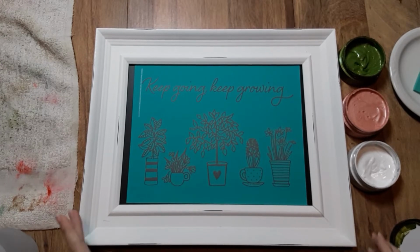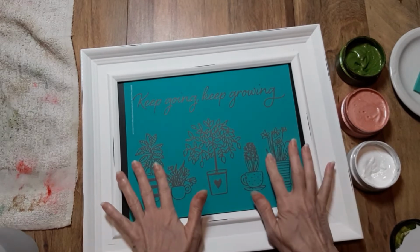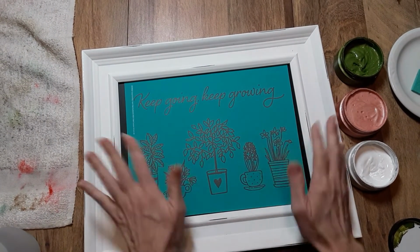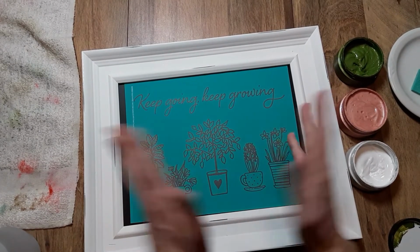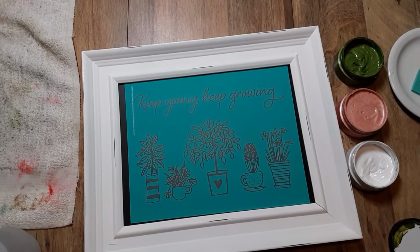Now, I wasn't really sure how I wanted to go about pasting this, if I wanted to do it all at the same time and just peel it all at once, or if I wanted to do it in the peel and lift method in smaller sections. But I think I'm going to try to do it all at one time and be pretty quick with it, because you don't want your paste drying in your mesh screening.